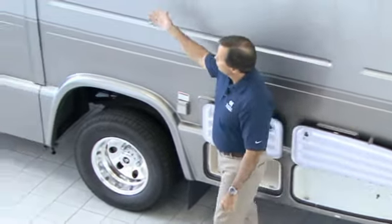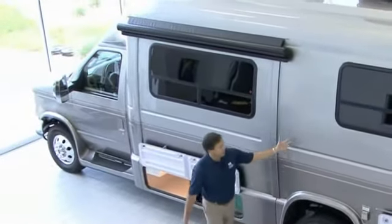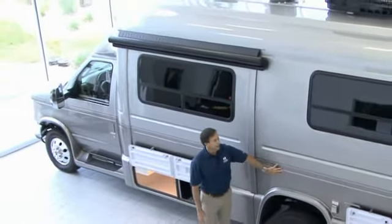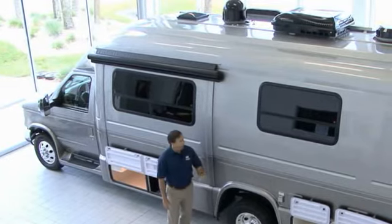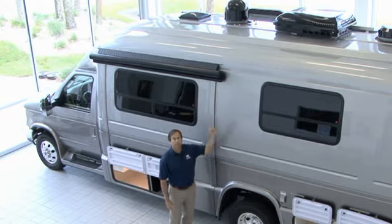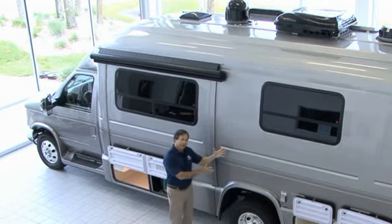So it is a beautiful coach, and we point out our paint jobs. This coach here is what we call our Shadow. Shadow is a two-tone gray. It's a basic paint job. We do not charge for it. And we have two levels above this. We do a Deluxe and we do a Premier. A lot of people like the simplicity of our basic paint jobs.